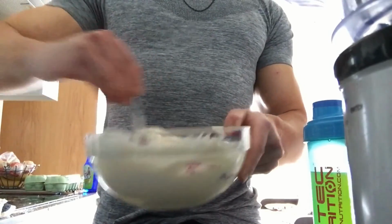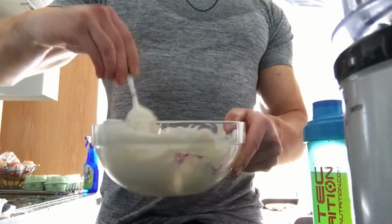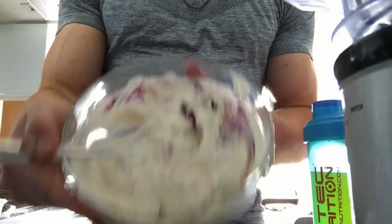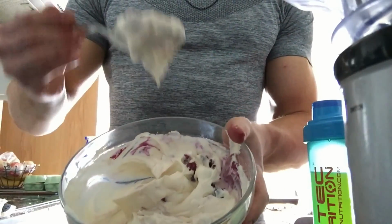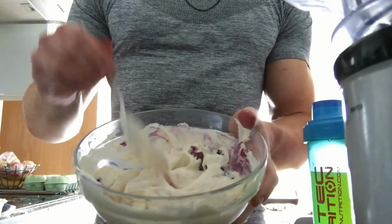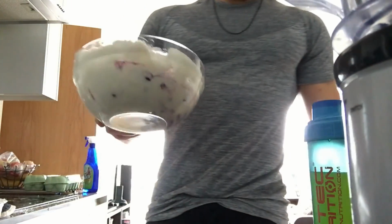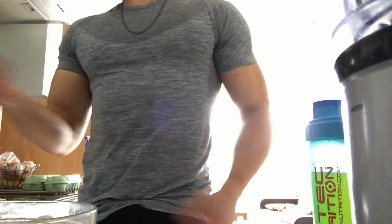And the frozen berries chill the yogurt and whey out even more. So you get, I mean, the consistency is just like ice cream or frozen yogurt or something. The last thing I do, so there's that.